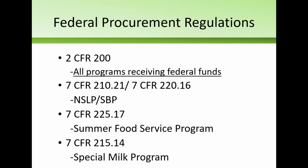These are the federal regulations for procurement. It's important to note that 2 CFR 200 applies to all programs receiving federal funds and not just school nutrition programs. And the 7 CFR regulations are the ones which are specific to school nutrition programs. Keep in mind that your local requirements may be more restrictive than the federal ones, which is fine. It's just that they cannot be less restrictive. So if your local level is more restrictive, this is what must be followed.